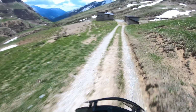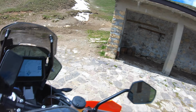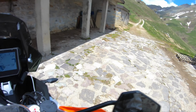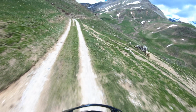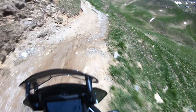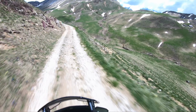This is a farmhouse or whatever, but look at this place. So good. Maybe these are stables. Yeah, I think they're stables. Look at the goats. Good to see that. Look at this.